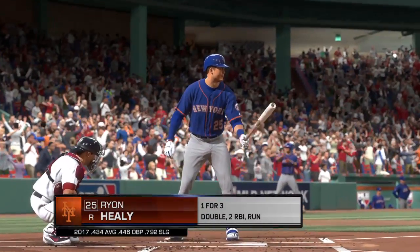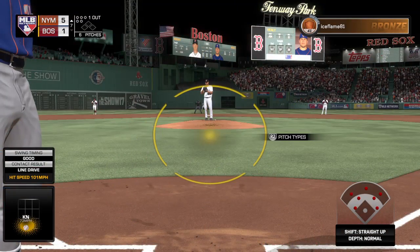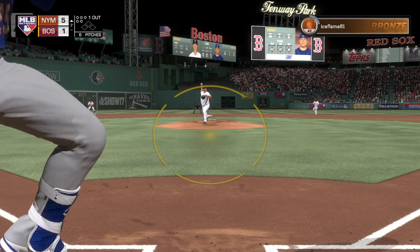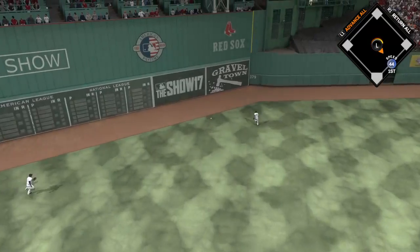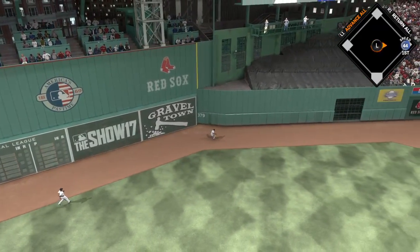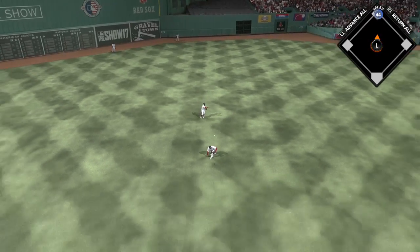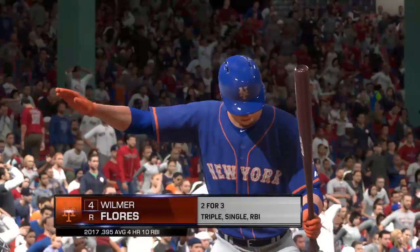First baseman number 25, digging in once again, Ryan Healy, who drove in 2 runs on a double in his last at-bat. First pitch of the at-bat. That ball's headed for the gap in left center. He's got a base hit, possibly more. The relay, and he'll cruise into the bag at second with a 1-out double.